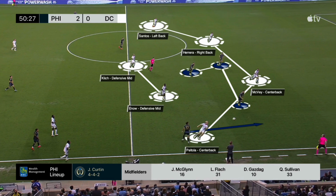But right away, I want to highlight DC United's defensive structure. Really, really poor on this play. And so you have Peltola, one of the center backs for DC United, playing as a left back here on this play. You have McVeigh in his natural position as a center back here. Then you have Aaron Herrera, who's a right back, as your second center back on this play.